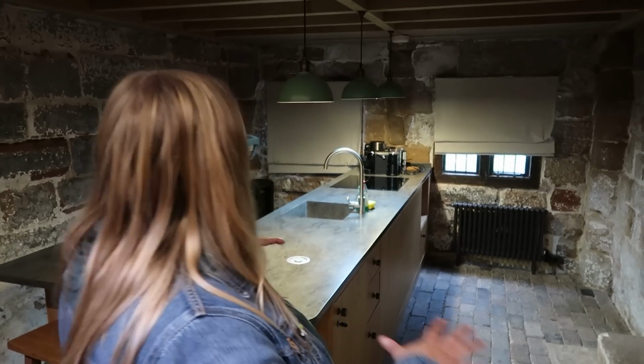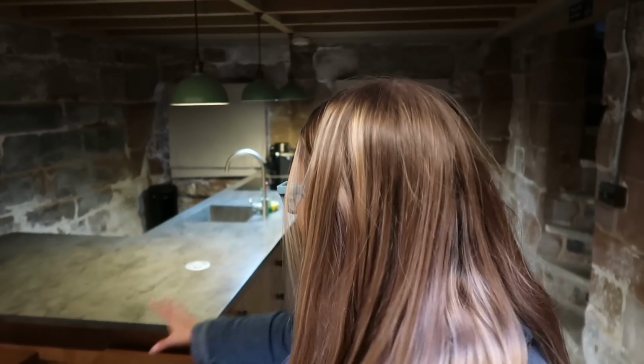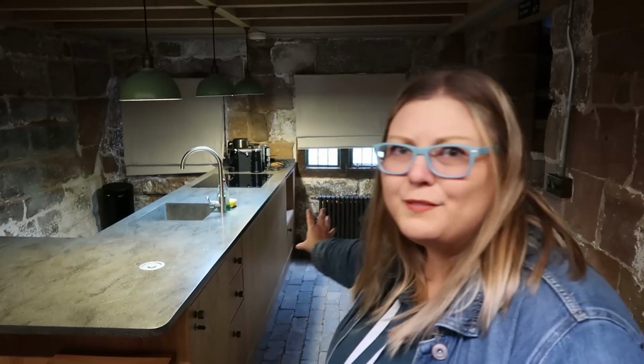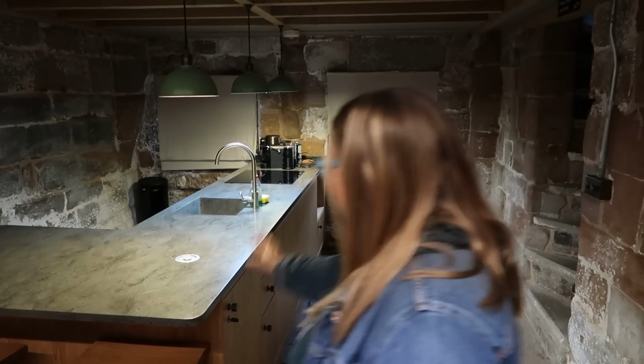It looks like the bottom floor is the kitchen area. There's a little table, little breakfast area. There's like a little nook here. Plenty of space to make food. We're gonna have to make something tonight now. I think we're gonna have to utilize this kitchen because it is lovely.